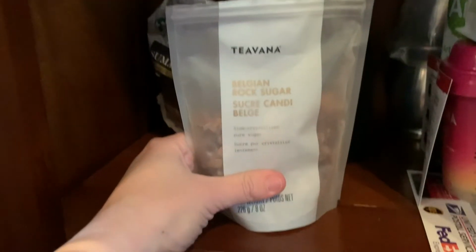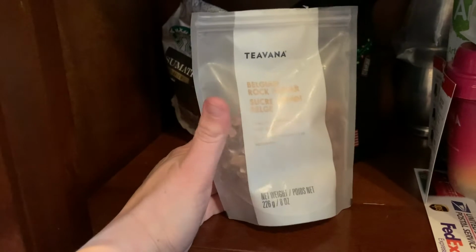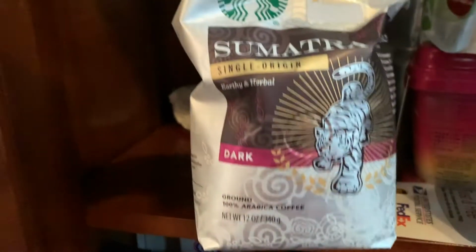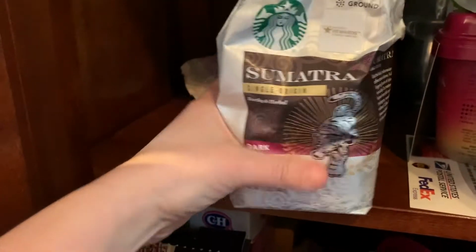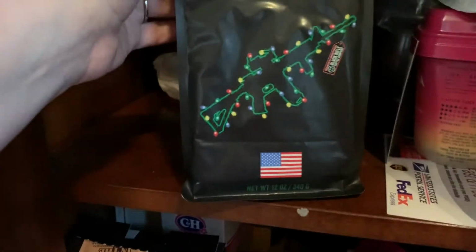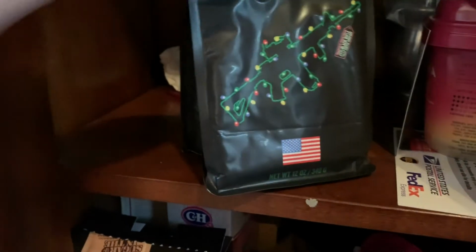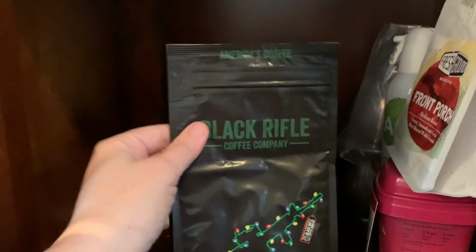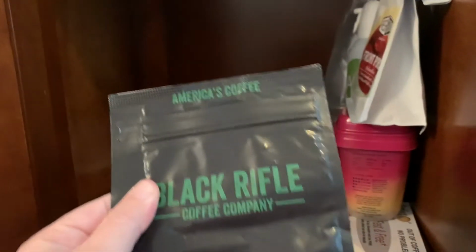Now we get to our coffees. No teas, we got some rock sugar. That's been in there forever, so trash. Trash. All this coffee is old. I don't know how long it's even been in here. Well, at least the 2 years that we've been here. Ooh, Black Rifle Coffee Company. This is still sealed. I'll probably keep that. It's already ground, so we're using that for something. Keeping that one. That'll probably go in the RV with us, or if we don't drink it beforehand.